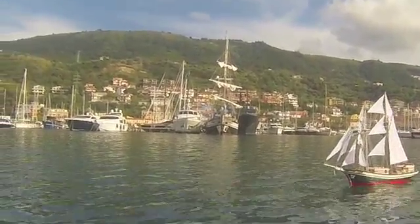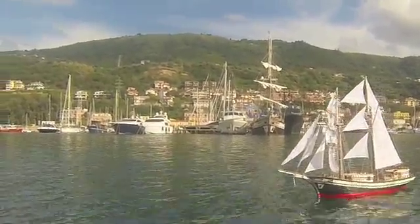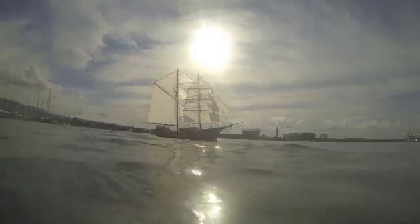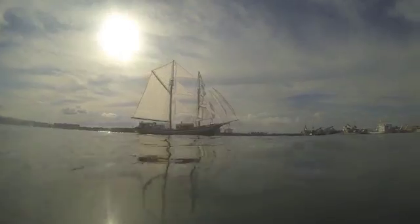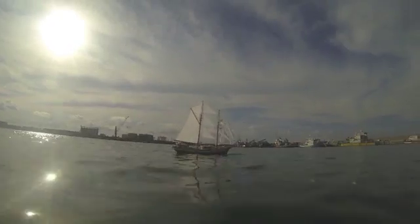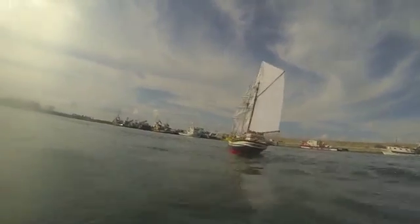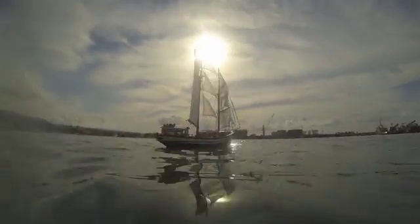Here you see the model, first time on the water, and in the background with Florette, the little sister. Even in a light wind, she performs quite nicely, like the big ship. Her maneuvers and handling are good. And in this way I just want to say a big thank you to Ivano for building such a nice masterpiece.